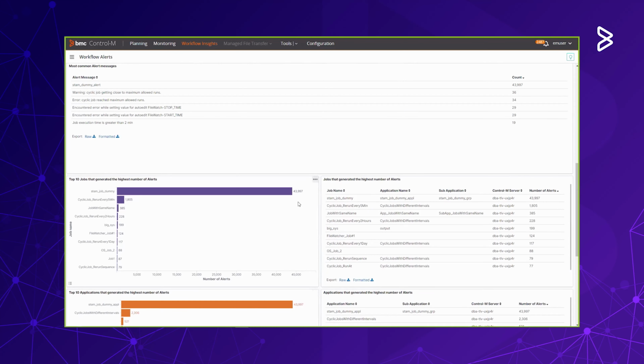And as I showed you in the workflow health dashboard, using the filters, you can get all those insights for your specific application or your specific job types, like which file transfer is generating the most alerts or which SAP jobs are generating the most alerts. Again, we have much more insights in the other dashboards, but at this point, I want to go back to the presentation and tell you a little bit about the new infrastructure that supports this new solution.